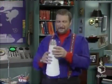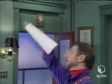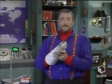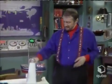Oh, hello again. Can you guess what this is? What do you think? It's a hat? Or maybe it's a flashlight? No. Actually, it's a model of a lighthouse.